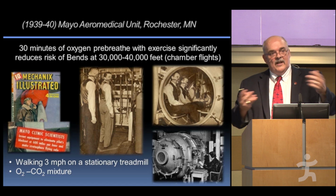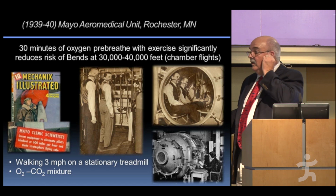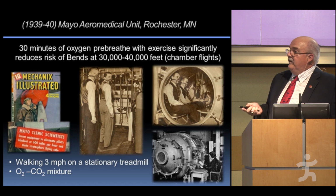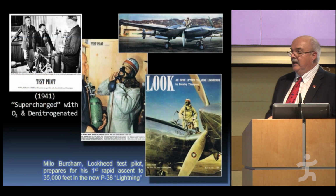And if I do that while I'm exercising, in this case, walking on a treadmill or throwing a baseball or doing jumping jacks, they would do a variety of things. They found that they could get the nitrogen out of their bodies and ascend up to very high altitudes and not get the air embolism, the decompression sickness. So the oxygen pre-breathe became very important.